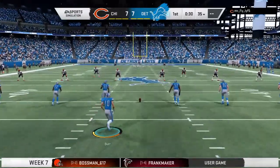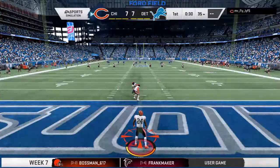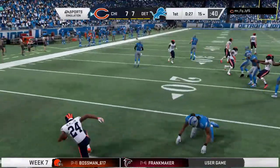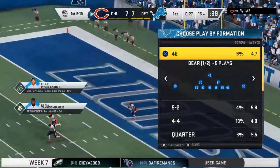So all even at 7 now as they kick it away. This is taken about 7 yards deep. And he'll probably wish he'd reconsidered here. It will cost him 10 yards as he's down at the 15.